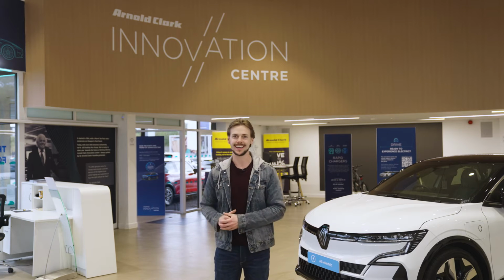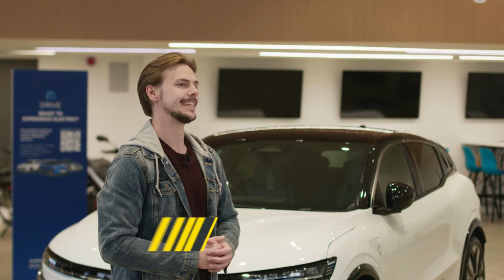This is the Renault Megane E-Tech electric, and in this video I'm going to be answering the internet's most asked questions about it.